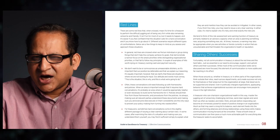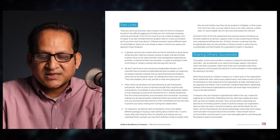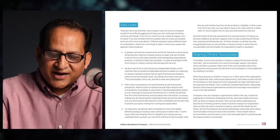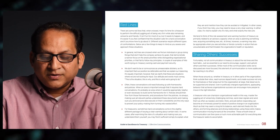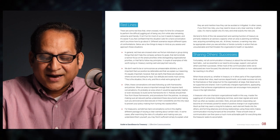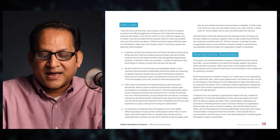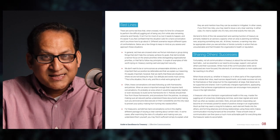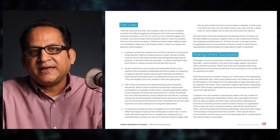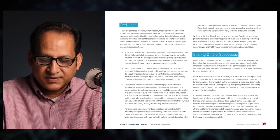Even in politically charged organizations, applauding behavior that achieves organizational success can encourage more people to move in the right direction. A treasurer who can champion organizational health in this way, master the juggling act of winsomely challenging red lines, send clear signals and send them as often as needed, and listen, think, and ask people before responding, can become an immensely powerful vessel of positive change in an organization.